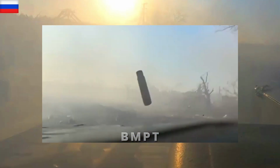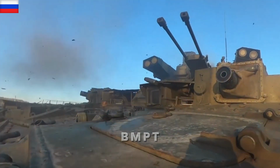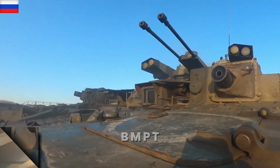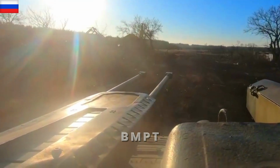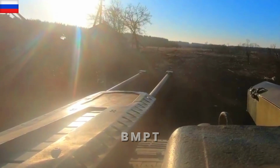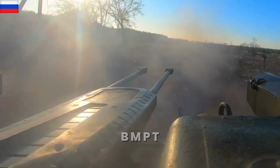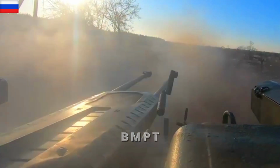Although it is capable of destroying tanks with the anti-tank missiles it carries, the main scourge of this combat vehicle is the 30mm automatic cannon it carries. The 30mm caliber in the automatic cannon is of course capable of penetrating almost all conventional building walls and is capable of destroying the protection of trees in forest areas.